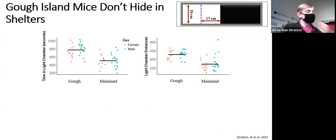Mice still get free run of the entire arena and can choose whether they spend their time in the sheltered component as opposed to this exposed component. So you would expect for a highly anxious mouse, such as the mainland mouse, it would prefer the sheltered component because it has a less chance of being detected by a potential predator. And this is exactly what we see.